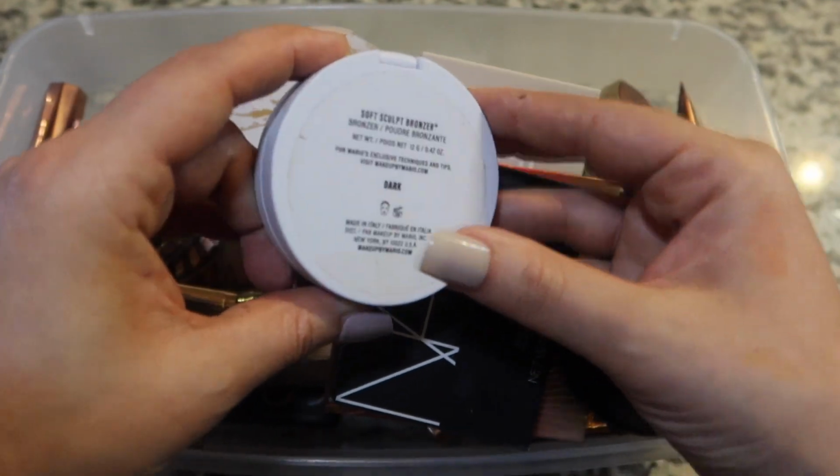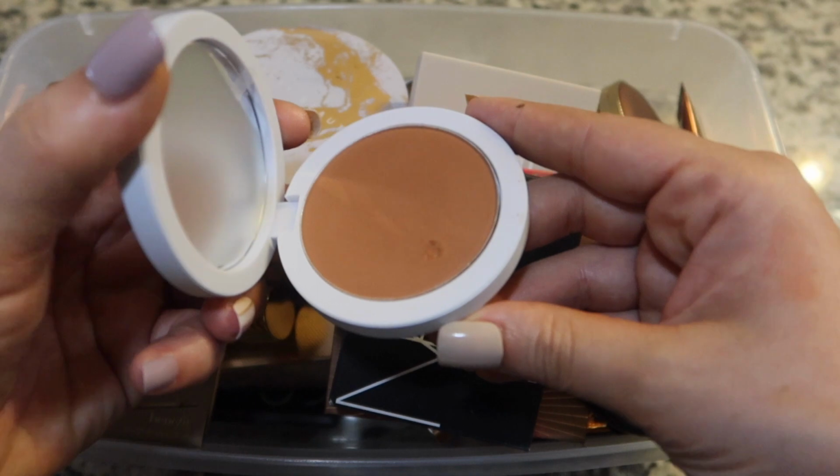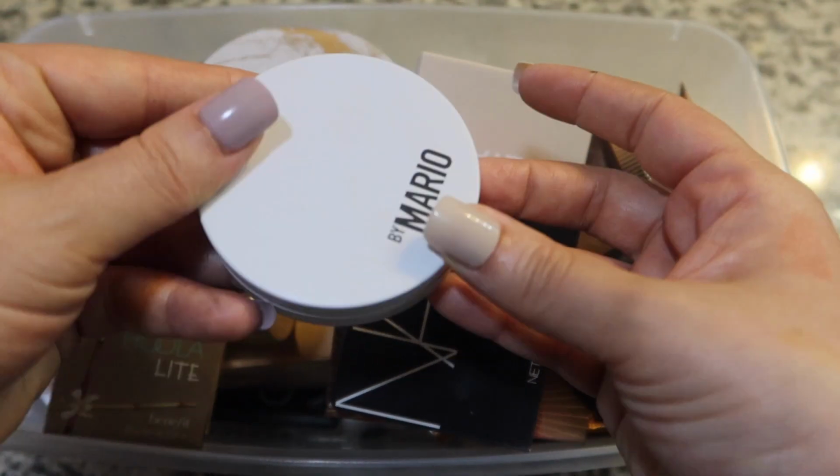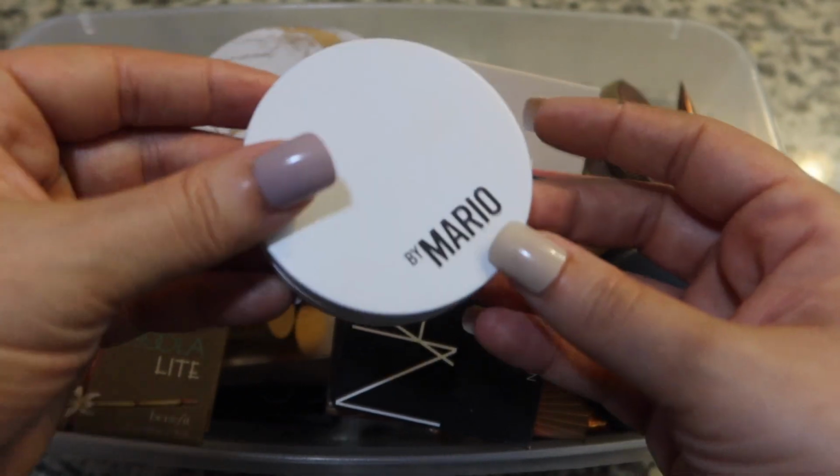Oh, this is the Soft Sculpt bronzer. Let's see here. I actually really liked the velvety feel of this one. It's kind of similar to the House Labs. I'm going to keep this.